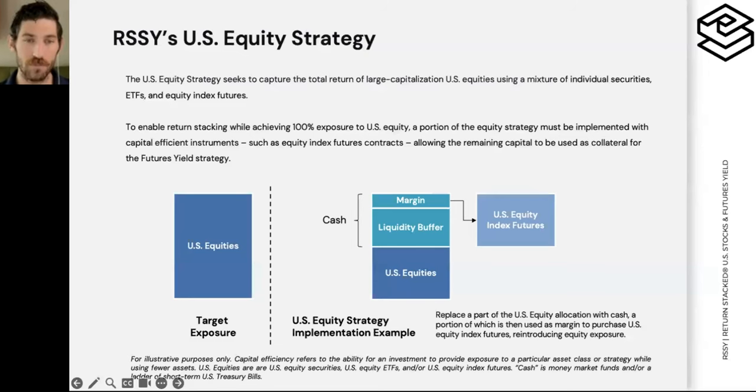we can. So to actually achieve that goal, what happens is when you invest $1 in the ETF, we are going to take about 75 cents of that dollar and invest it in large cap US equities, or a low cost large cap US equity ETF. And then we take the remaining 25 cents that's left over and we invest it in US T-bills. That 25 cents in T-bills serves as collateral for 25 cents of exposure to S&P 500 E-mini futures. It also serves as collateral for the dollar of futures yield strategy exposure we'll be discussing in a minute.